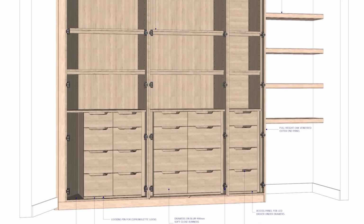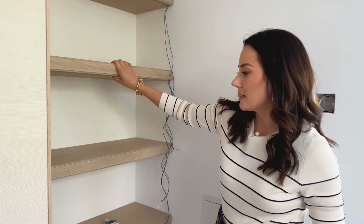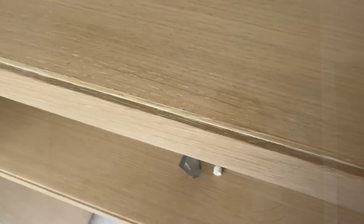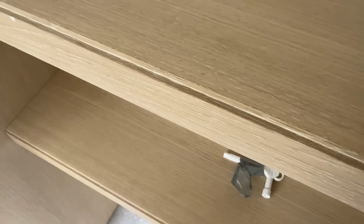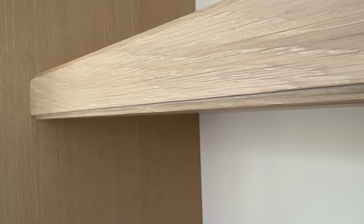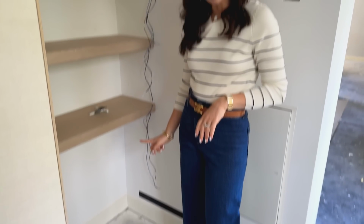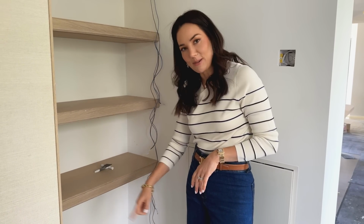And then over here, we've done all these floating shelves. Again, they've got integrated lighting. I love the little step detail as well. You'll have to get a close-up of that. But you'll notice the shelves don't go all the way to the bottom, and that is because we're leaving room for expansion. When I eventually get my dog in about 2 years' time, this is where their little bed will go, and they'll come to work with me every day.